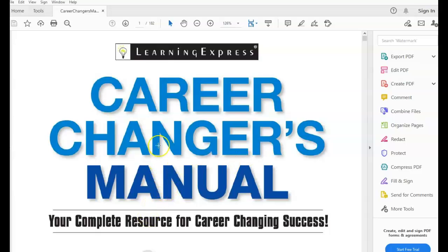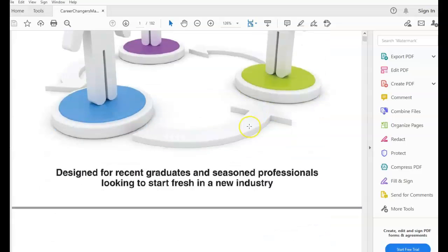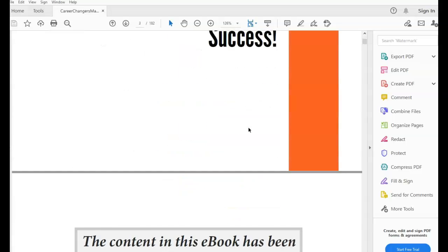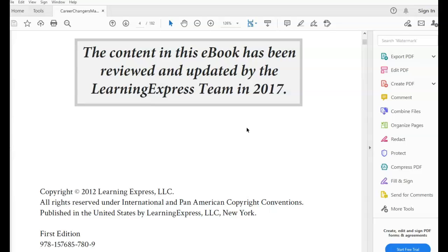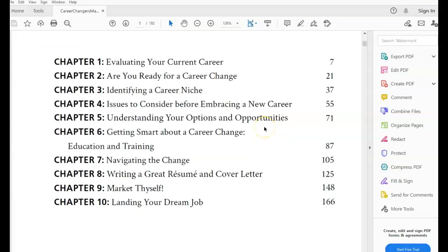And it opens up in a separate window the LearningExpress Career Changers Manual. And it looks like it's about a 182-page manual here. And you can scroll up and down. And if you have any doubts about the freshness of the material, the currency of the material, you can scroll down a little bit. And I've learned that if you scroll down to like page 4 or 5, it'll give you a statement saying that the content in this ebook has been reviewed and updated. And in this case, this manual was last updated in 2017. So that seems like pretty recent information, pretty usable information. So you can scroll down and you'll go to a table of contents page. So evaluating your current career, are you ready for a career change? And you can see all the other chapter titles here.